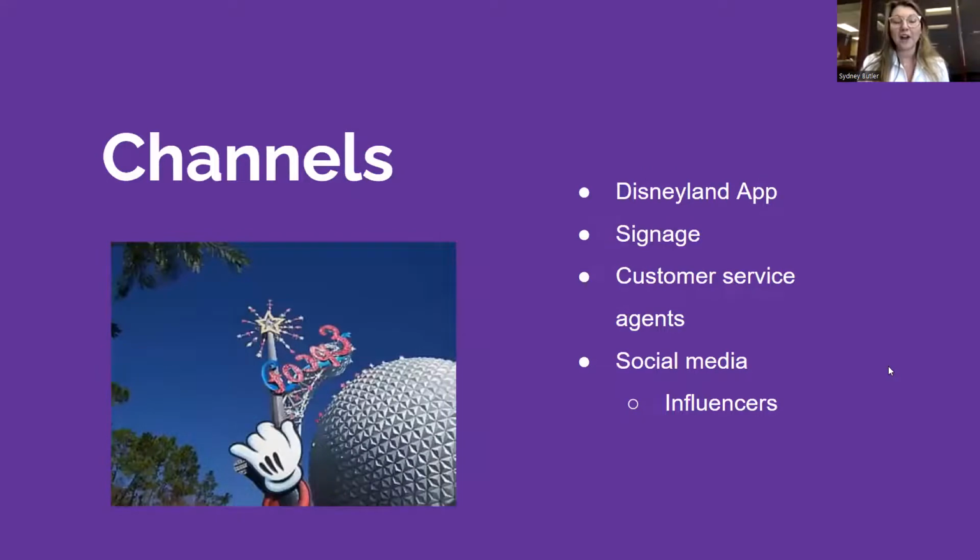And then finally, the channels, as I just briefly touched on, the channels that we will engage our customers through. On the front end, it will be the Disneyland app. Visitors to Disneyland are required to download a specific app on which their tickets are housed, and there are various news update platforms on that app where our stroller lane will be front and center. Again, the signage, right as customers enter the park, they'll be engaged with signage.